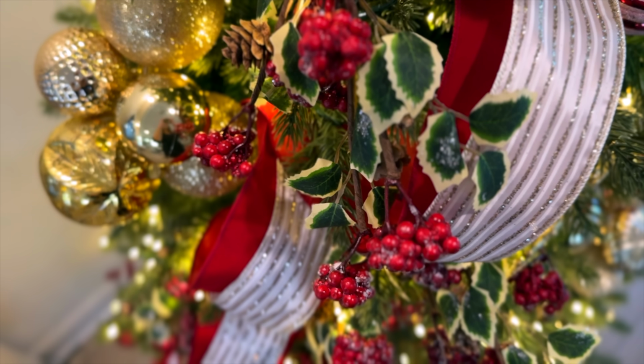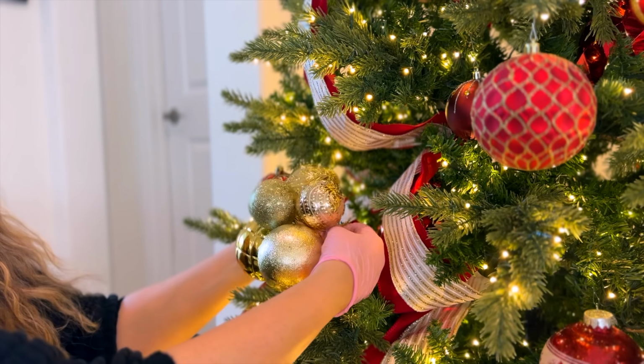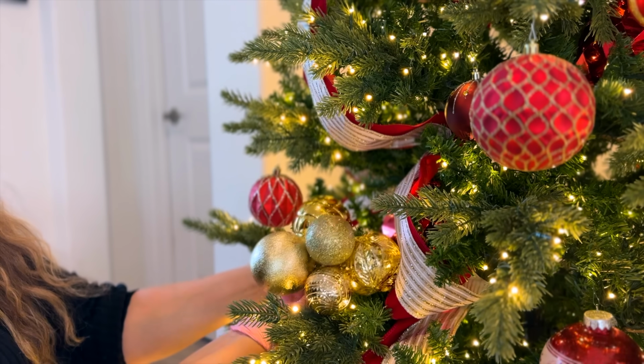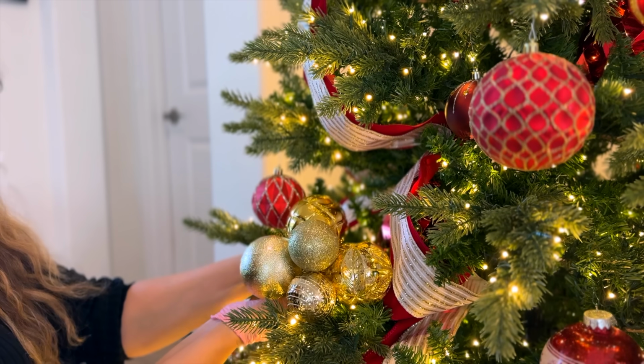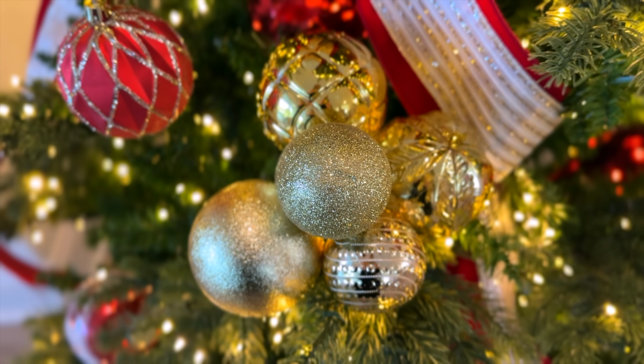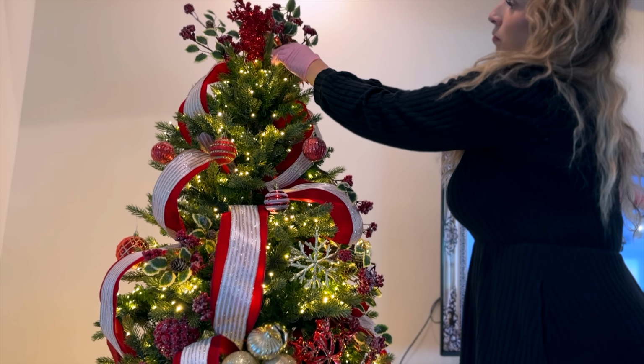And I just love how this gave it a whole fresh new look, even just using mostly the same ornaments that I've had for years. So it looks completely different this way, rather than putting the gold all throughout the tree, just doing clusters of these ornaments. I think it just added a fun new perspective on the way this tree is done.